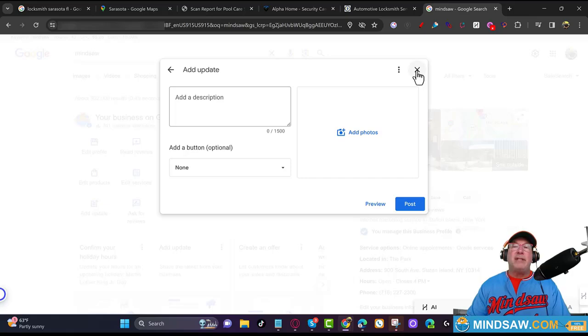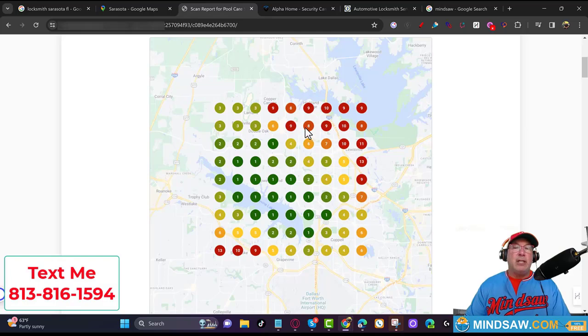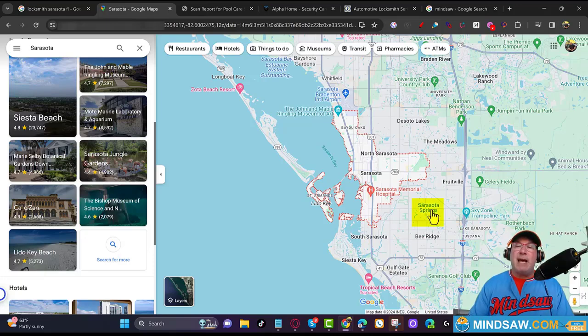Okay? But everything starts, guys, with the scan. Everything starts with the scan. The only way you could see where you're ranking and where you're not ranking is to use a scan. Before you start an SEO program, you want to make sure you take a look at the map and see where Google draws the lines. You may think, for example, that Sarasota Springs is located in Sarasota, but Google doesn't see that. See where they put the line all around? So you want all your activity coming within this area.